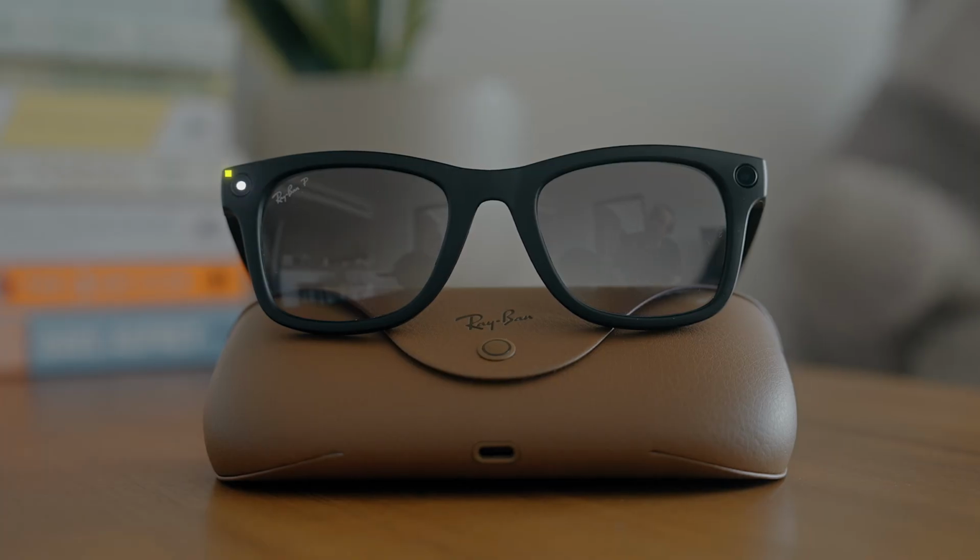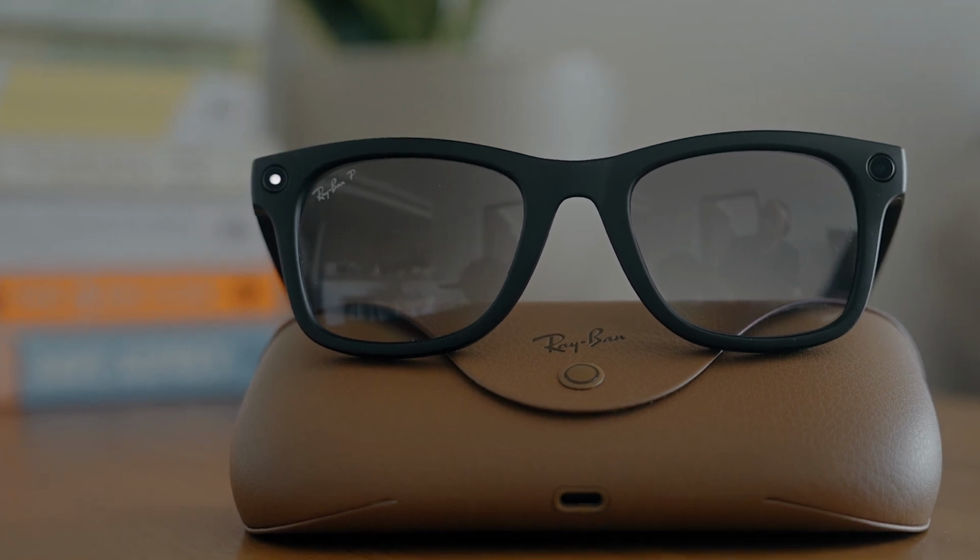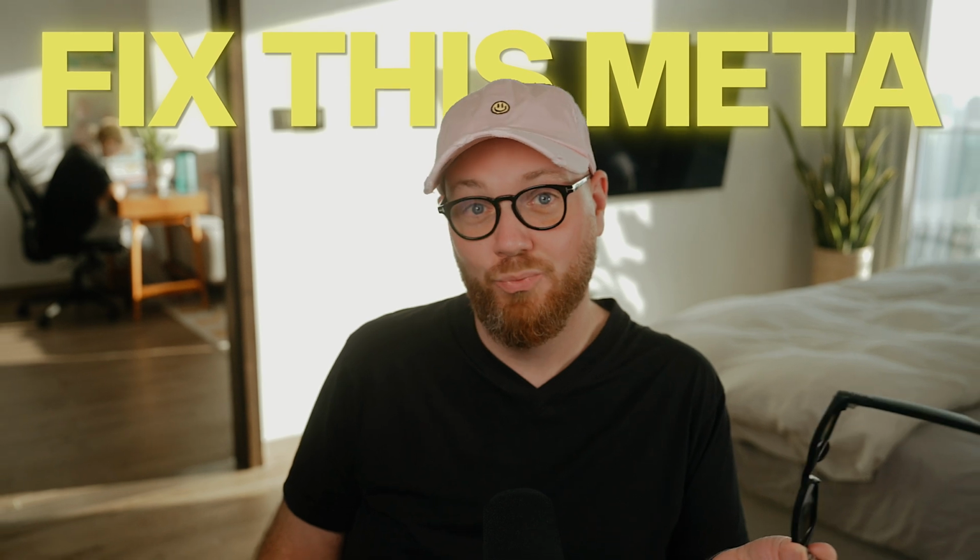And when it comes to the security LED, it actually gets worse, because there is a proximity sensor in the LED that is supposed to prevent you from recording when you are trying to hide the LED somehow. But not only does my pair of glasses not do this, because I can easily hold a finger on my LED and still record video, which shouldn't be possible, Meta. But more importantly, what people have told me is that this only matters for the beginning of the recording. But then once you're recording, you're covering it up with some tape or whatever, then suddenly you are hiding and nobody can tell that you're recording. And once again, I think Meta, you can do better. That wasn't supposed to rhyme.